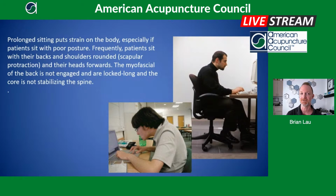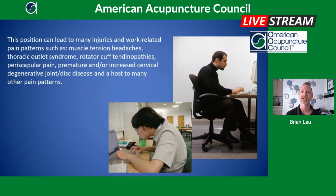The myofascia of the back is not engaged and it's locked long. So things like the lower trapezius, the erector spinae in certain regions, those are all going to be in a locked long position, and they're failing to sort of bring the body back into extension. And then the other key point is that the core is not going to be stabilized. We'll be looking at that from a movement perspective here in a second, but that's going to be the general thing that you're seeing with people. They get tired, they're there at the desk for a long time, things start to sag and slouch. When they do that for a prolonged period of time, that can lead to many injuries that obviously all of us see in our clinical practices.